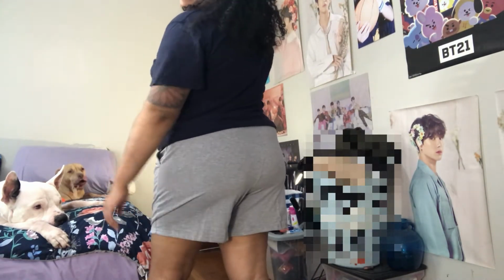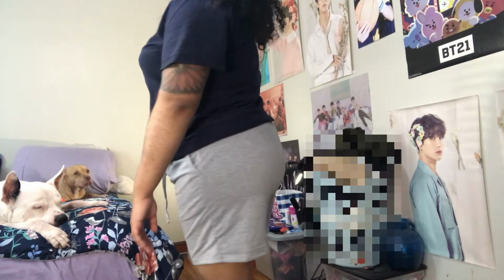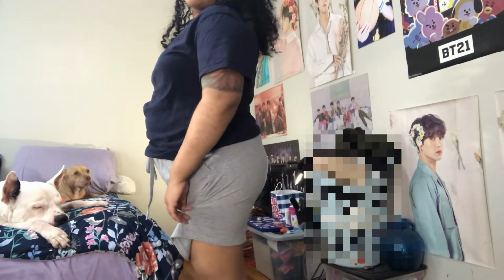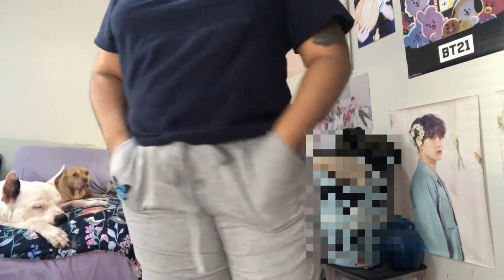The only thing I don't like is this part. I don't like how it goes out like that. See, if you turn sideways, it looks weird. Like, shouldn't it be like this? I like the front. The front's cute. We're gonna move on to the next one.